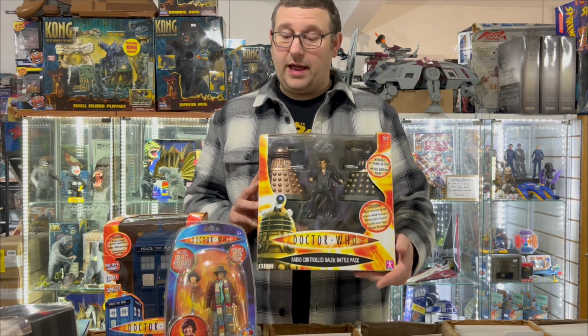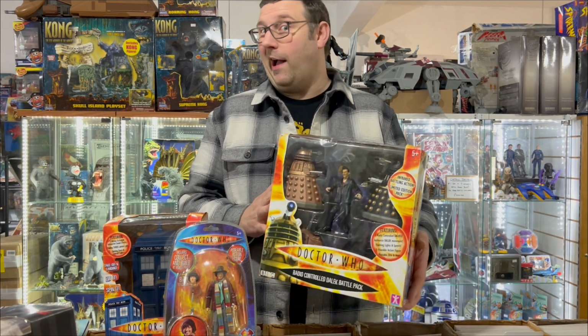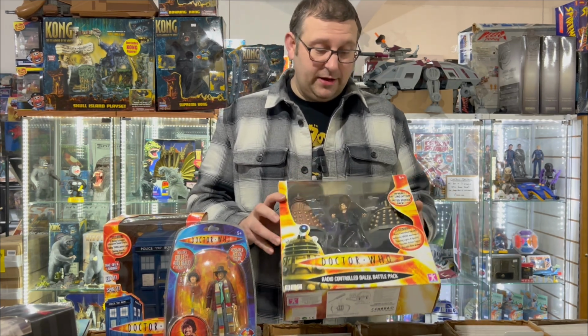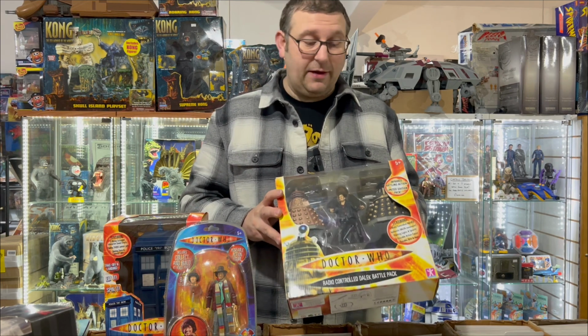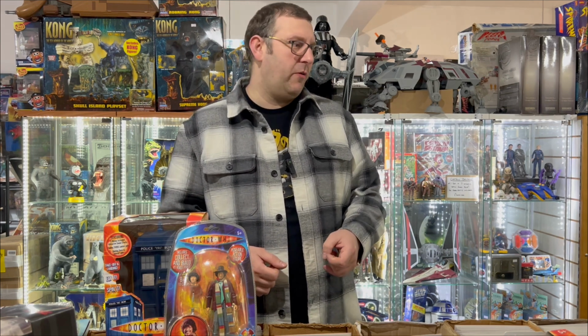Another 9th Doctor one. Two remote control Daleks. It's the Dalek battle set. Gold Dalek as seen in the episodes, and then a random black with gold spots Dalek that we've never ever seen before. Again, box has been opened, so I will have to check that just to make sure it works.